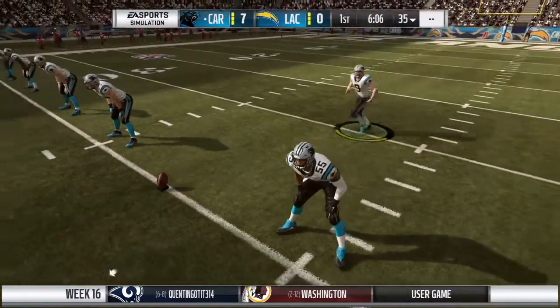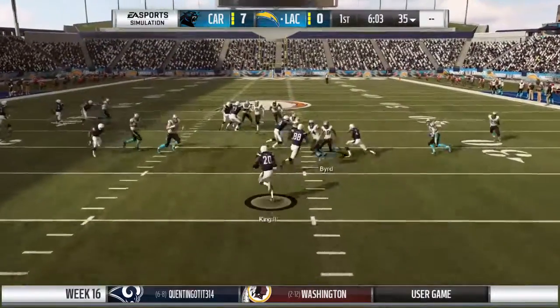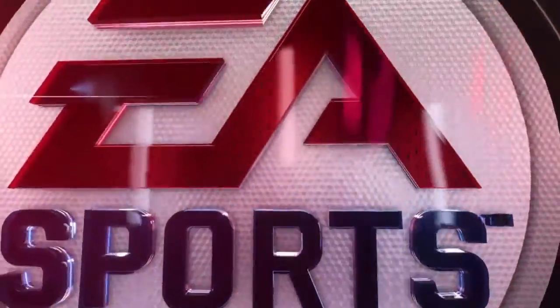Gano out to kick this one away. Here's Desmond King on the return. And he'll take this across the 25. Couple extra yards up to the 27-yard line.